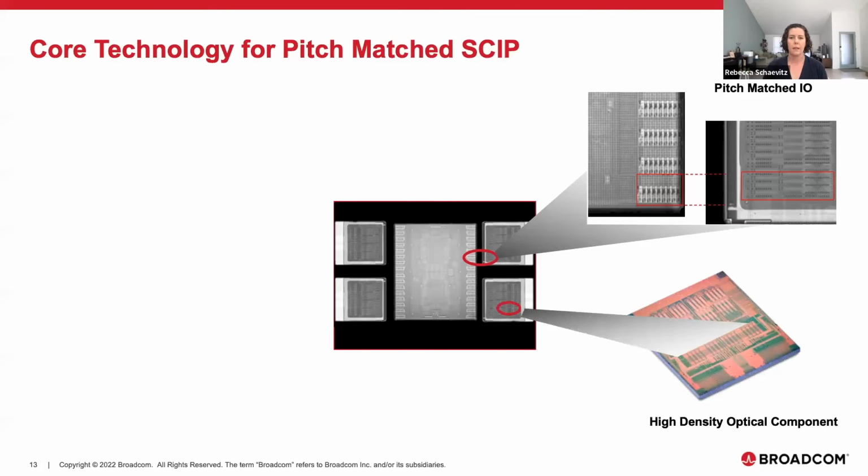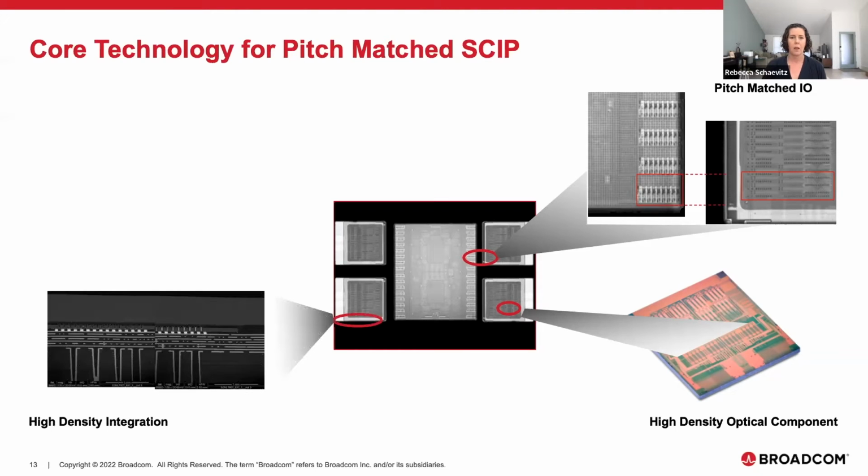The second area is the optics itself. The optics needs to be highly dense optical components in order to stay within the same pitch matching. And then the connection between the optical chip and the electrical chip using the through silicon vias and microbump technology allows us to maintain that pitch match solution.